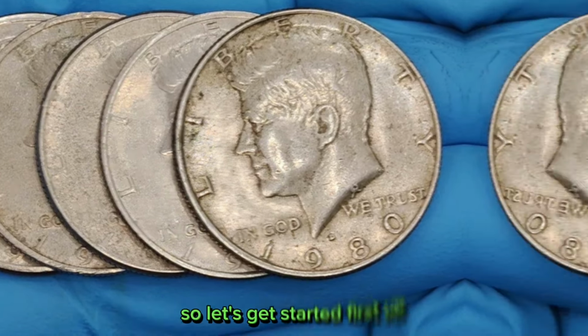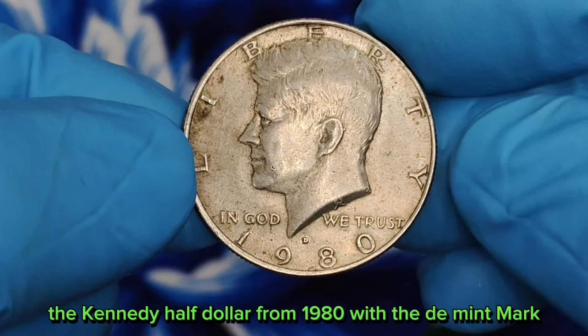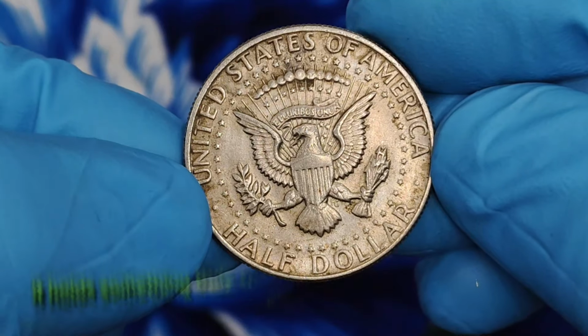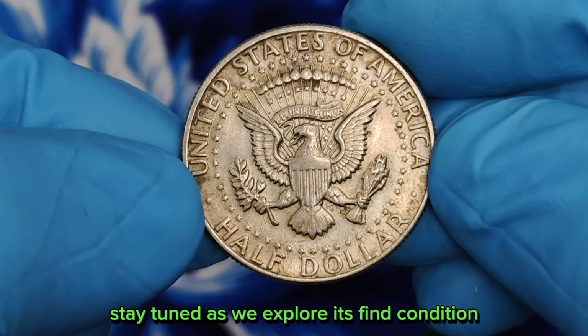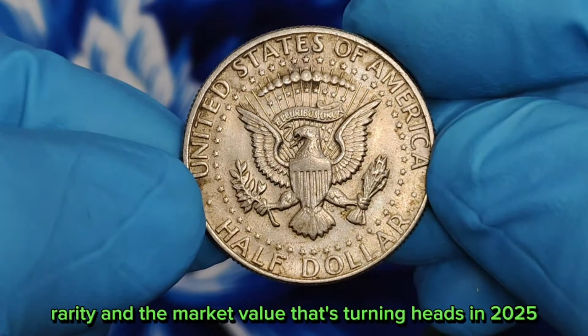So let's get started. First up, the Kennedy half dollar from 1980 with the D mint mark. While this coin may seem like just another half dollar to most, it holds something truly special for collectors and investors alike. Stay tuned as we explore its fine condition, rarity, and the market value that's turning heads in 2025.